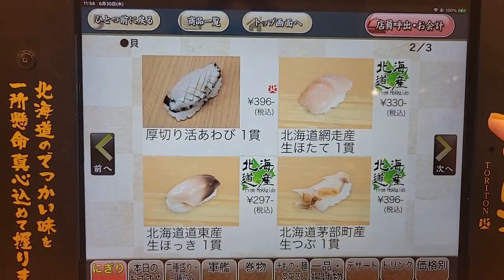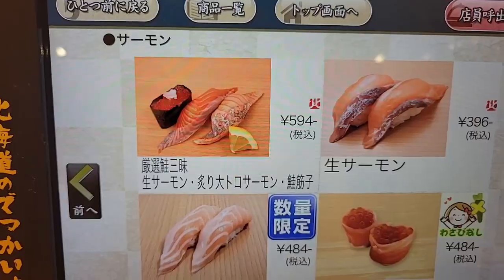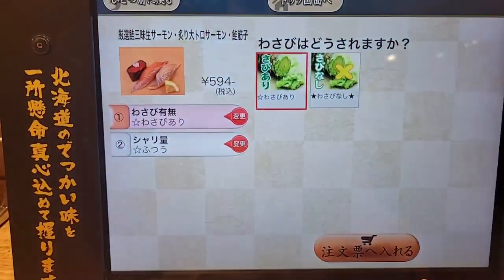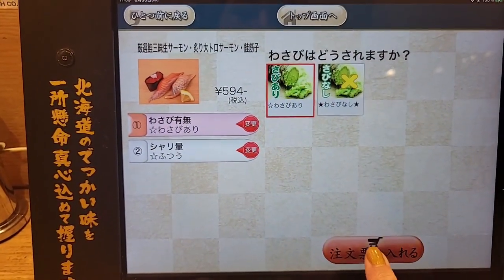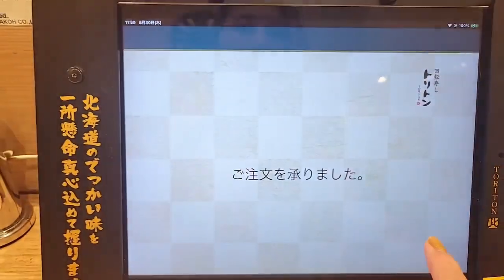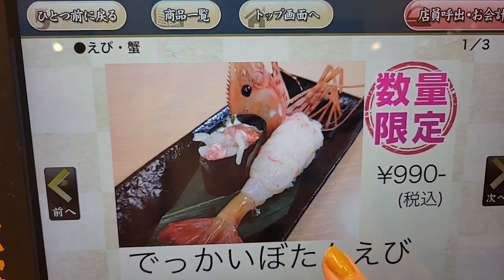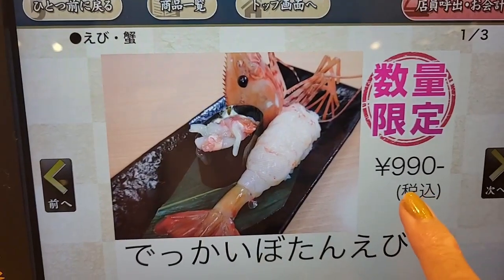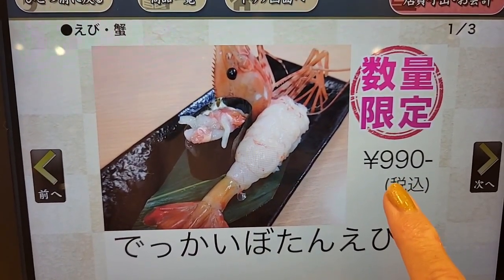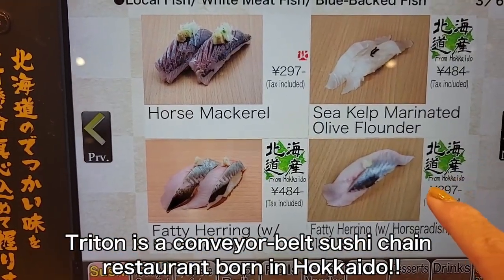Shellfish sushi. Salmon. Okay, I want to try this one. Oh my gosh, this must be good. But the price is almost 1,000 yen. Oh, they have an English menu. This mark is from Hokkaido.